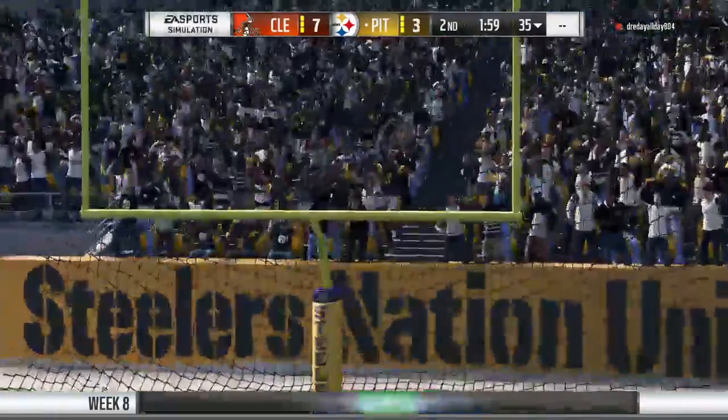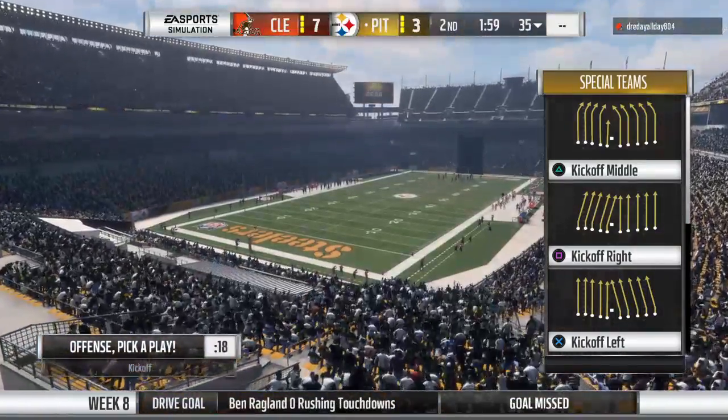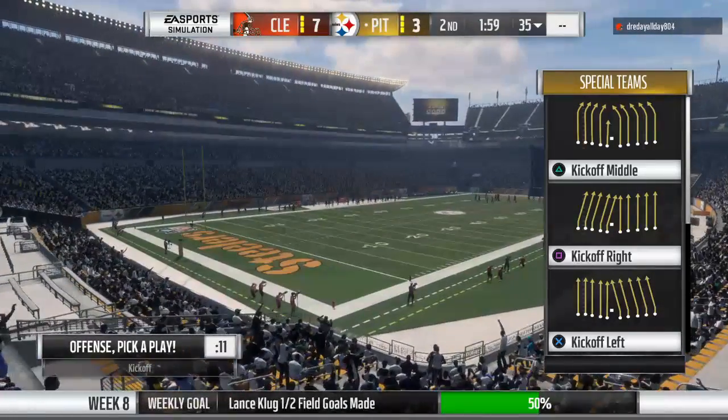And his kick is indeed good. And they are on the board, but still trailing. It's 7-3. A minute 59 to go in the first half. Back to Heinz Field after this.